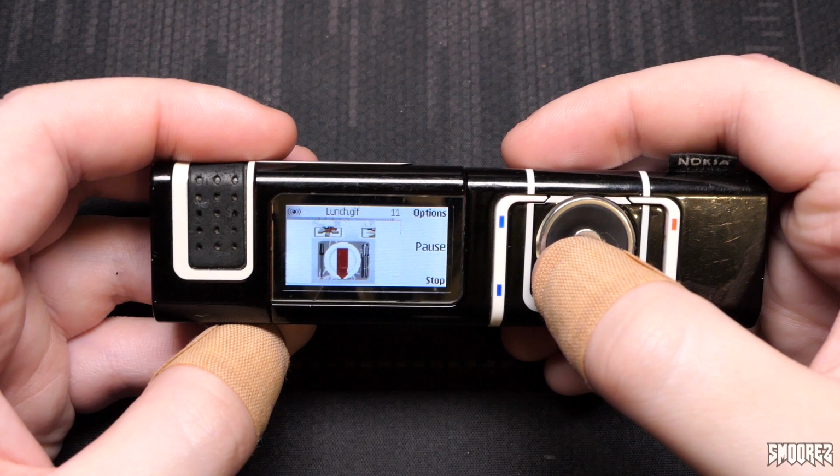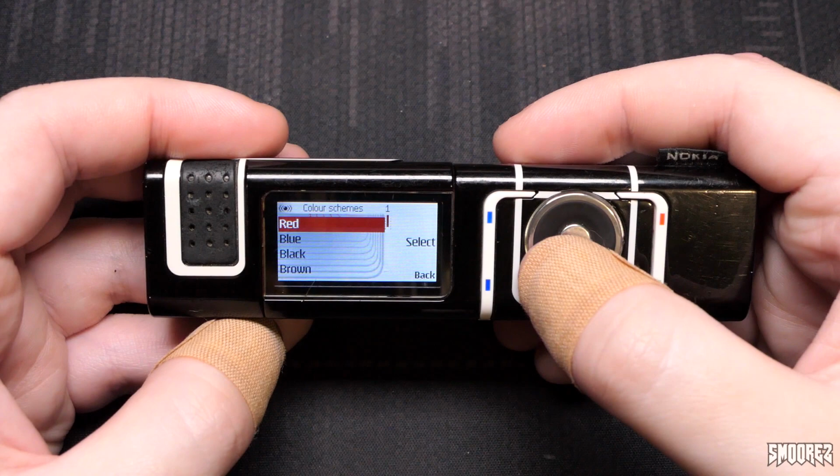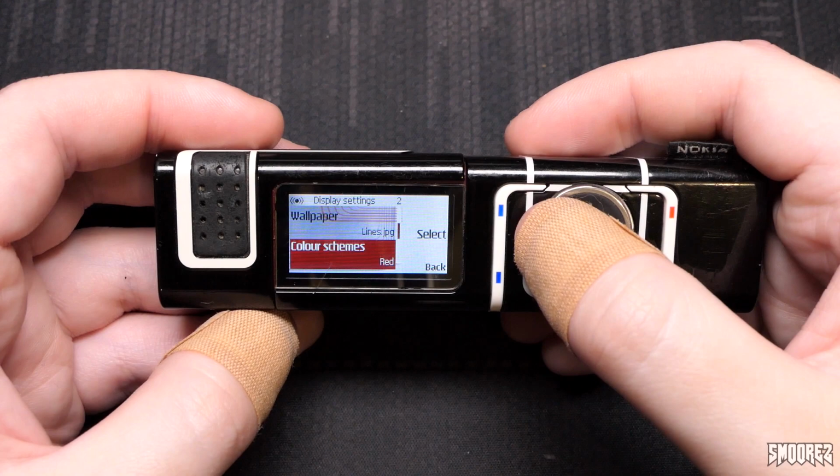All right, Pearls, which we've seen earlier. Shopping. Yep, because that's what shopping looks like, I suppose. And back to Blossom. Color schemes, you can choose red, blue, black, brown, gray, yellow, orange, pink. Of course, I've selected red because the phone is black, red, and white, so it only makes sense. Operator logo, screensaver, and that's pretty much it within display settings.